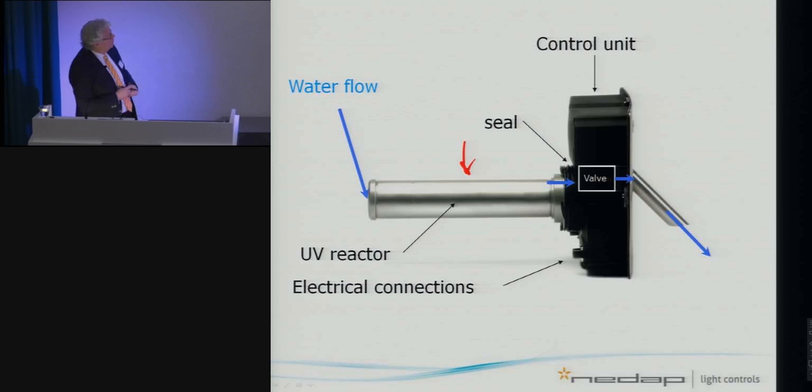And what's very important, we have a valve. So when there's a situation where the lamp is too old or the lamp is defective, or the bag filters are not in place, you can push the button, but we will not release water. So there's a control system built into the unit that will hold the water release. So whenever the unit is tapping water, you know that it's safe to drink it.